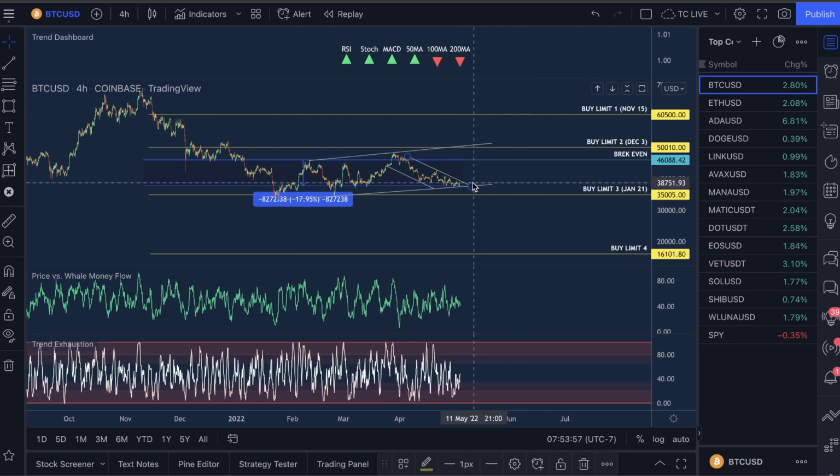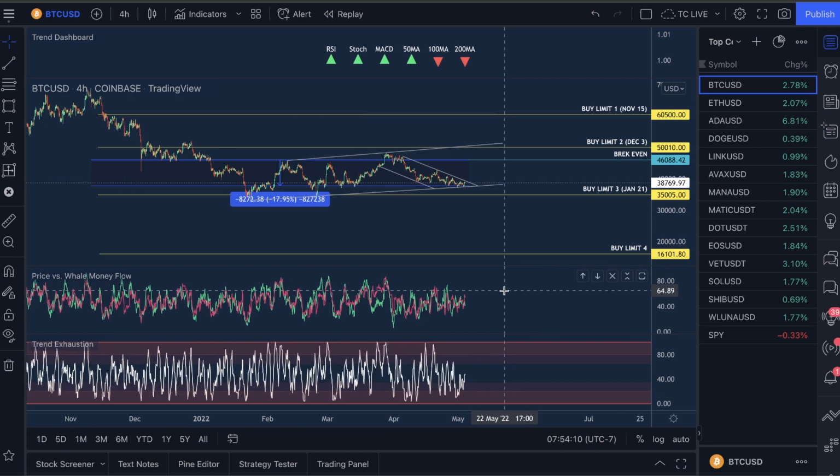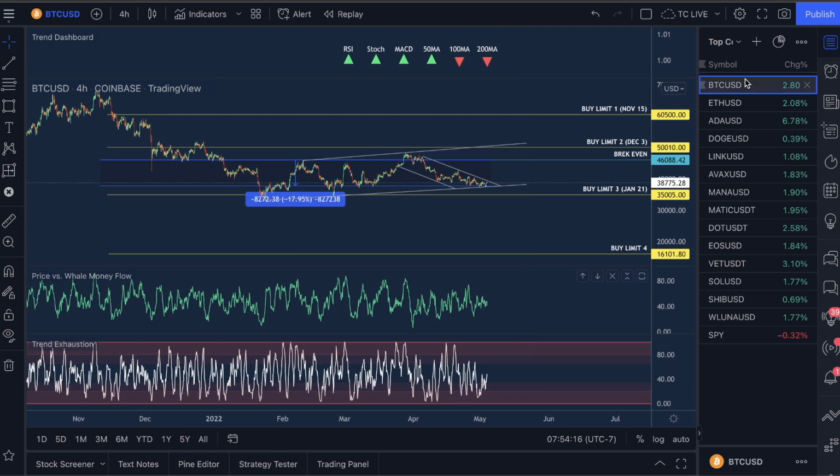Bitcoin, I just came out with that video. We are looking at this descending resistance. I want to talk to you guys about this on almost all of our coins this morning. Watch this. I also want to draw your attention here to the price versus the well money flow. We'll be talking about this just a few moments today, and we'll be paying attention to this. Price action in pink, well money flow in green. I want to take this off here for price, and I want to just look at the well money flow here as we go through.